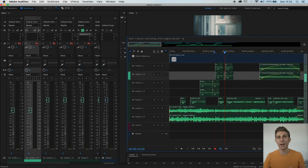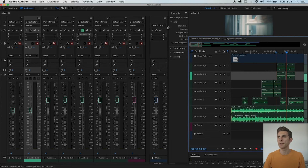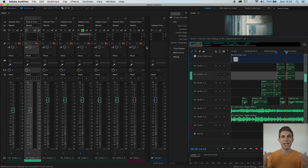Then I add a hard limiter to the master channel of the mixer, and you will find it right at the end. This one here, so this is my master, as you can see here at the bottom. And what a hard limiter does, basically, it will set a limit. Actually, you can set a limit in decibels, so the final volume you want your video to reach. And the hard limiter will stop your volume from going over that threshold.